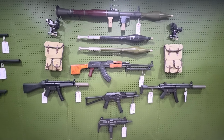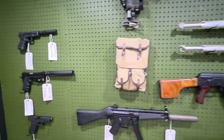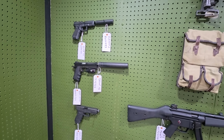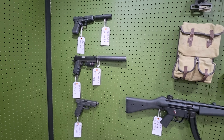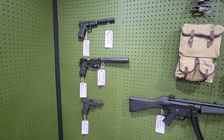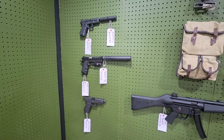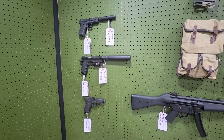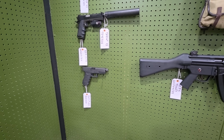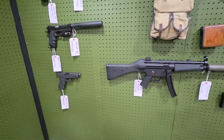We'll start over here from the left. I have a selection of suppressed pistols. Up top we have a suppressed 22, which is just silly quiet. Then a suppressed 45, which is a lot of fun because the 45 round is also subsonic. The 22 is not. And the bullet hitting the target is louder than the action of the pistol itself. I also have a Glock that I can put all the suppressed accessories on.